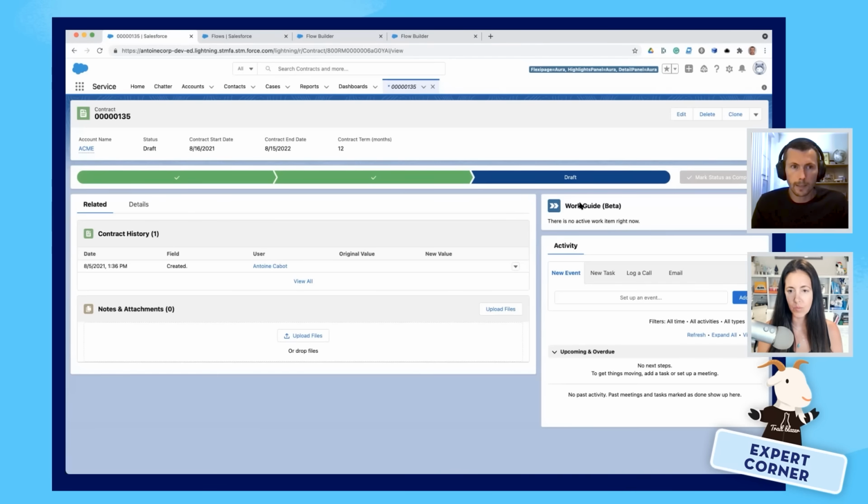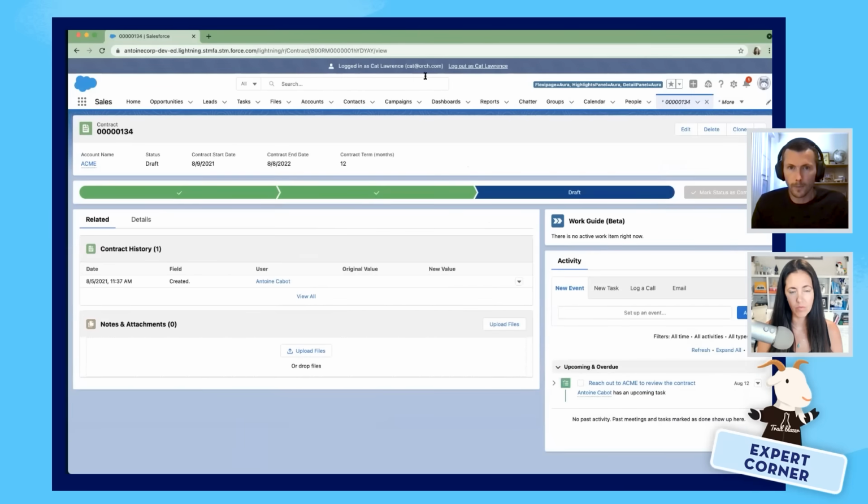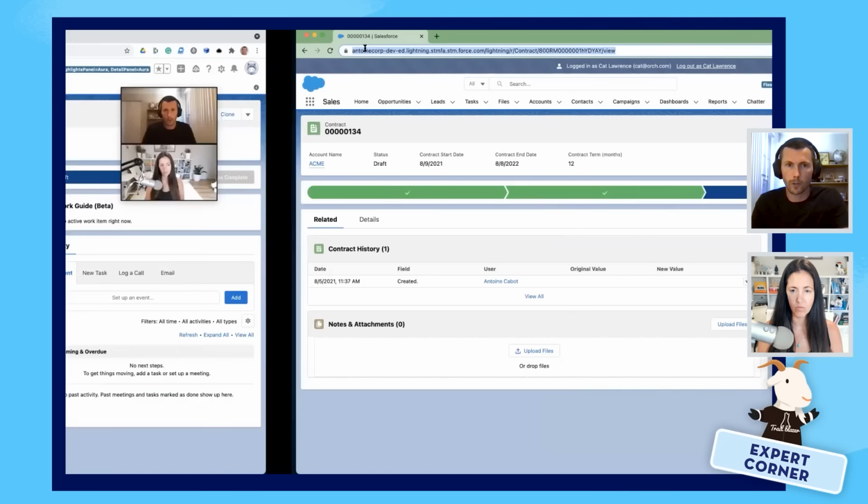So now let's see what we see. So now I'm logged in as Cat Lawrence here, and I'm going to refresh. I'm going to load the page here. So the exact same record page.